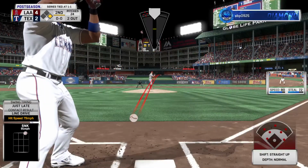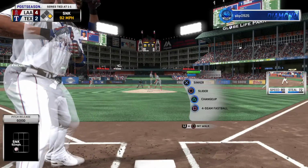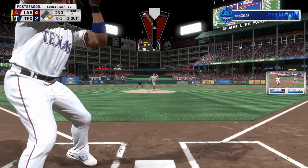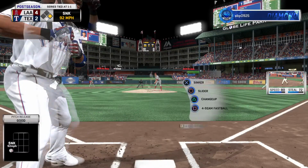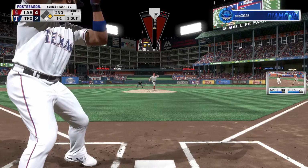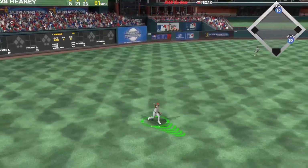Stepping in and ready for another shot, Elvis Andrews. He scored a run after stroking a double in his first at-bat. Pitch to the plate is a sinker for a called strike one. Thought he had the inside corner that time, but it missed for ball one. And that pitch is lined into left field, and he's got his second hit of the evening.